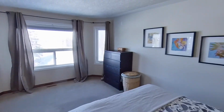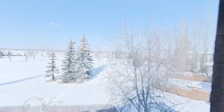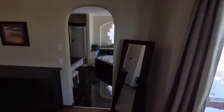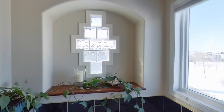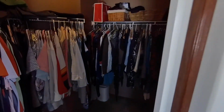And of course, your fabulous master bedroom, taking in the beautiful views, of course, and a full ensuite with double vanities, soaker tub, separate shower, and a walk-in closet.